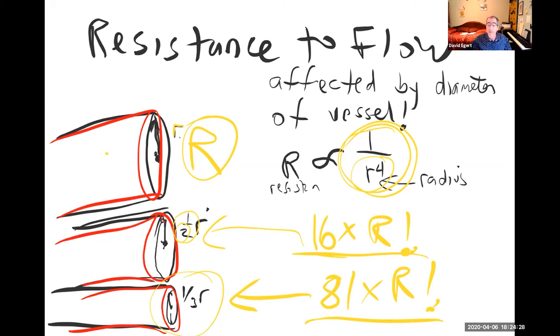of the vessel. In a few moments, we're going to be seeing that this is one of the main ways that your body adjusts blood pressure, at least in the short term, is just by changing the diameter a little, which changes the resistance, and we'll see that is going to affect the blood pressure. So really important. Resistance to flow, very strongly affected by the radius or diameter of the blood vessel.